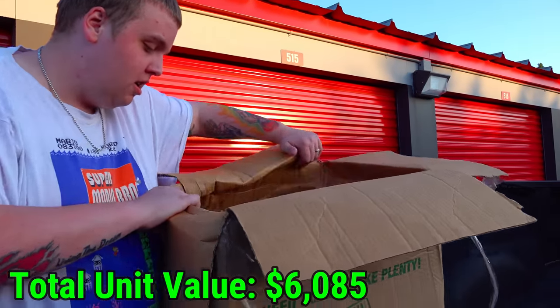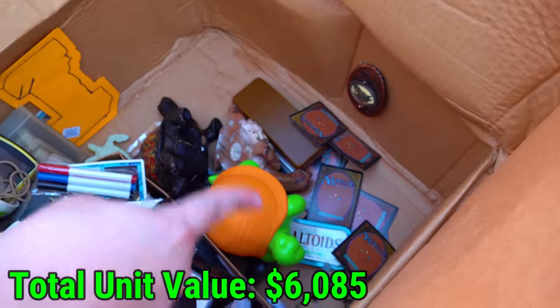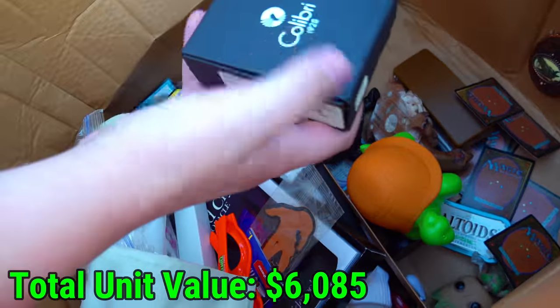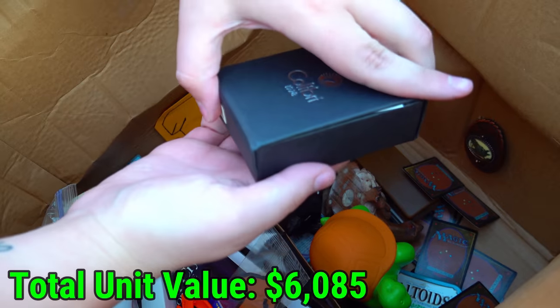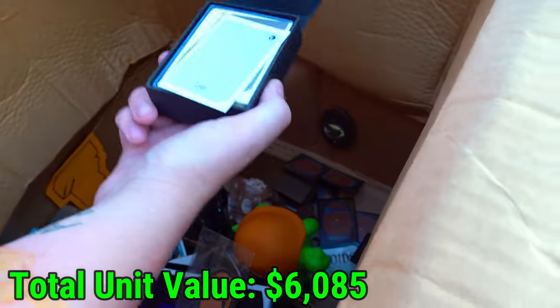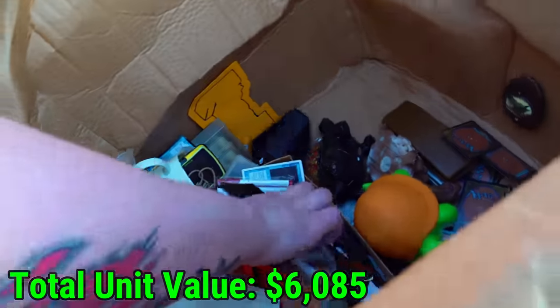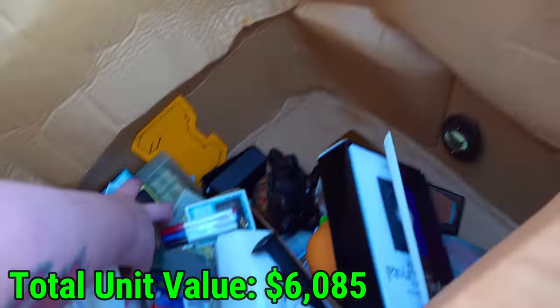There's a bunch. Look, if I tilt this, there's a lot more Magic the Gathering cards that are just all over the bottom of this box we're gonna have to go through. What is this right here? Colibri? Is it jewelry? $39 is what they paid for it. It is nothing again. Okay, there's a bunch more NES games over here in the left corner.